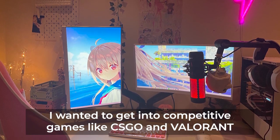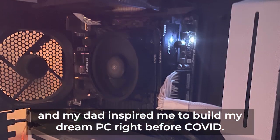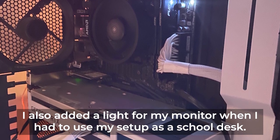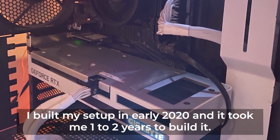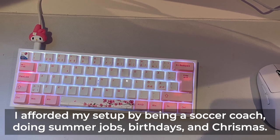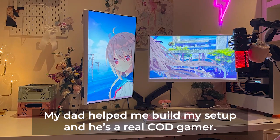She built this setup because she wanted to get into competitive games like CS and Valorant, and my dad inspired me to build my dream PC right before COVID, so I did. I also added small things, a light for my right monitor, and then also when she had to use it as a school desk. She built the setup in early 2020, and it took her about 1 to 2 years to build this setup. She afforded her setup by doing small jobs like being a soccer coach and summer jobs and birthdays and Christmases. Her dad was the main person who helped her build this setup.